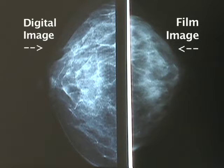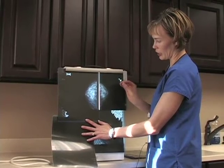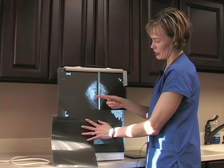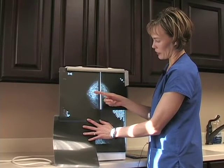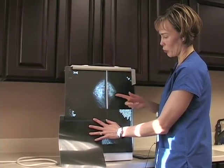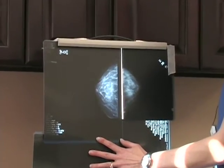This person has very dense breasts with different cystic type components. And you can see here there's a bunch of white patches that are all kind of consolidated, but when you go to the digital, the image is more spread out. You can see individual tiny little fibers and calcifications. You can better make out what every structure is in this breast compared to what it would be on the screen film. So that's where we're picking up the smaller detail and catching the tiny little cancers quicker for these patients.